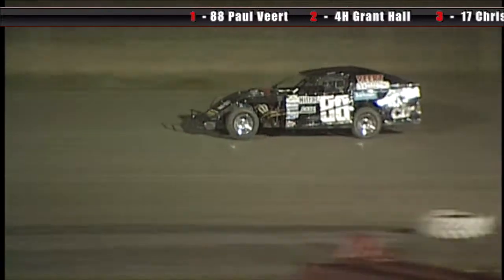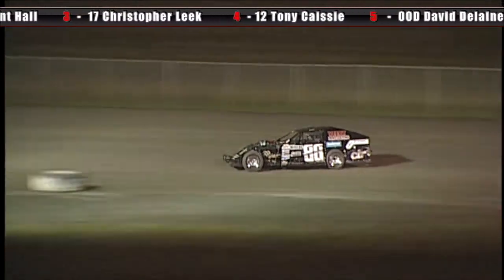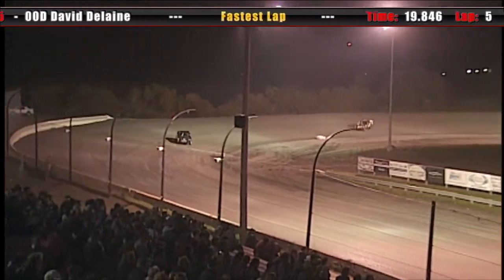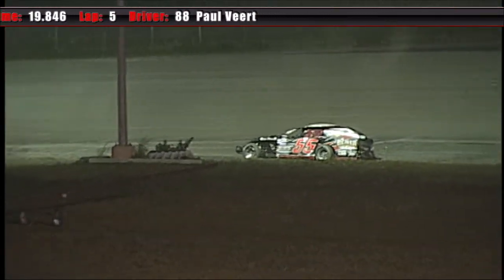Great class to watch here when they're all going on all cylinders and ripping around this track. They have found their groove. No, no, spoke a little too soon. Turn 1 and 2. That's going to bring out another caution.